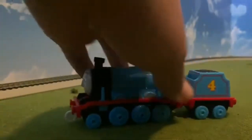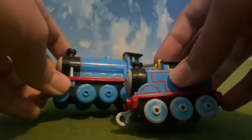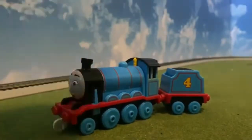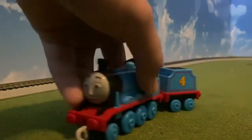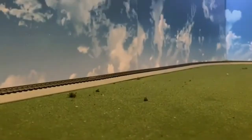I also like he's one of the only few engines whose wheels don't have this printing. His wheels are not painted gray, and they don't have this little area where it's a different color blue. I just thought that was really interesting, and honestly, I prefer Gordon like that. I don't know why, but he just looks so unique. Also like his face, and for considering the size of this, it's really cool. I really like Gordon, and I just hit my tripod. Okay, now we're back to business.